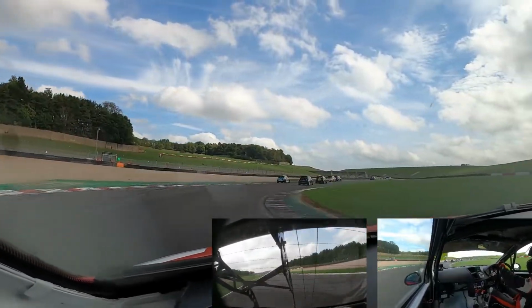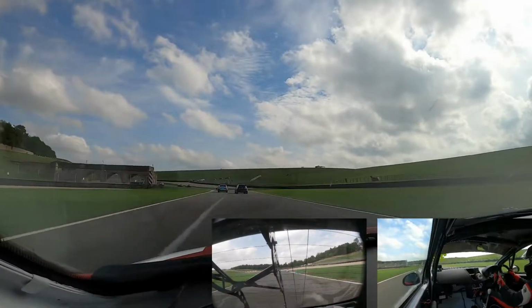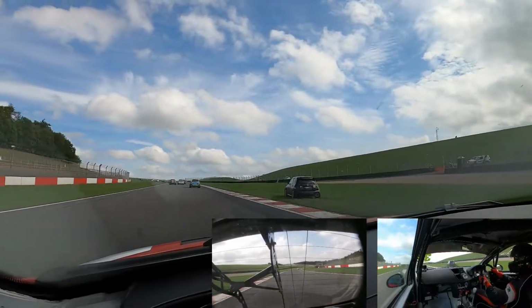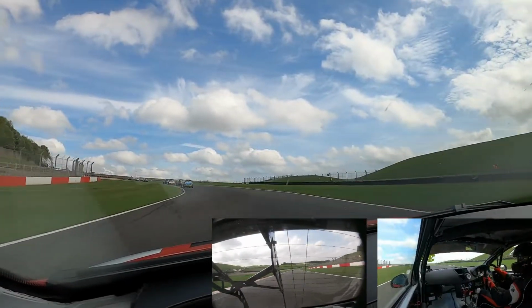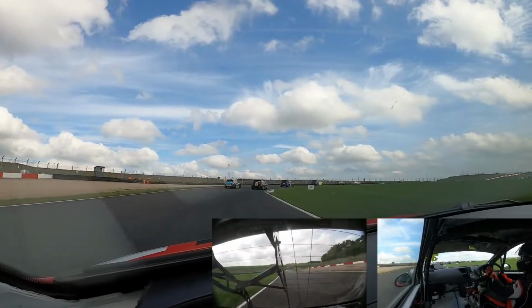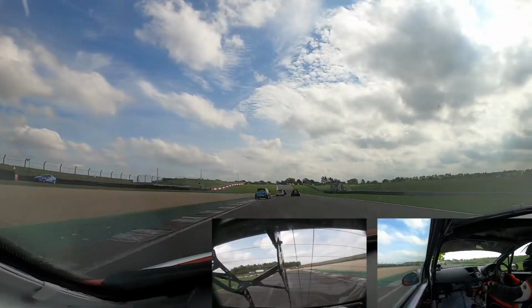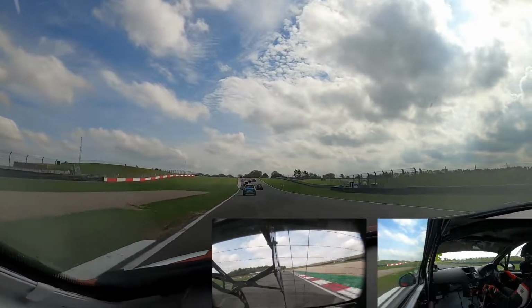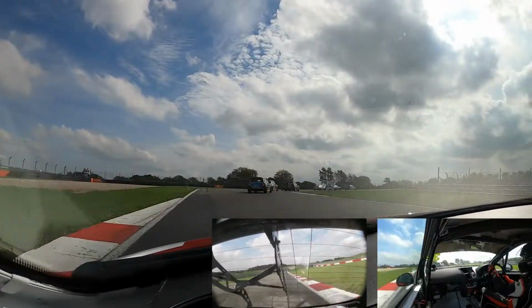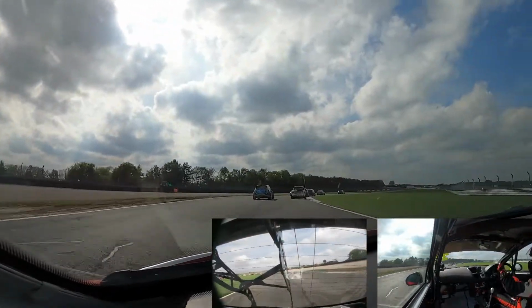So lots of battles going on ahead, these two Minis going at it, and I think this black one then goes off. Yeah, it does, there you go. So you also want to get past these cars as quickly as possible, the ones you're lapping obviously, but they're battling, so sometimes you've just got to give them a bit of space and pick the right moment, because you don't want to get caught in the middle of that battle and end up being hit by mistake or blocked.